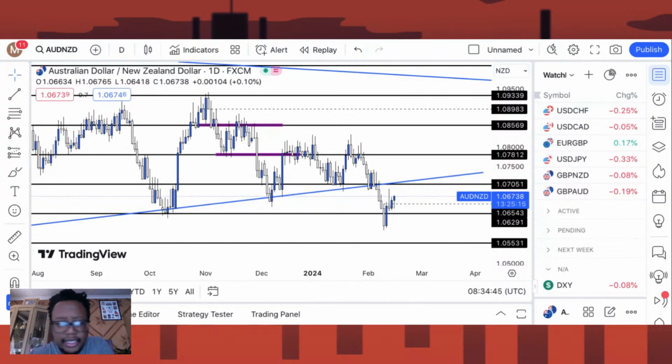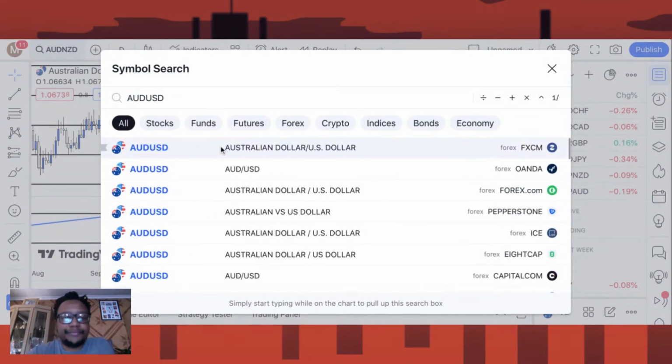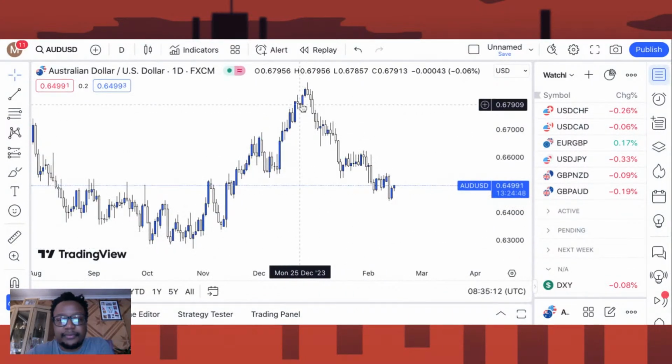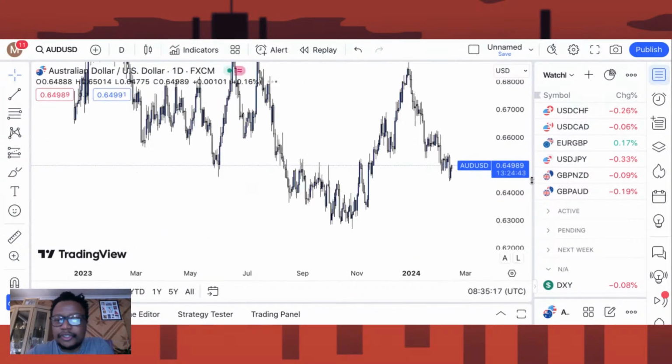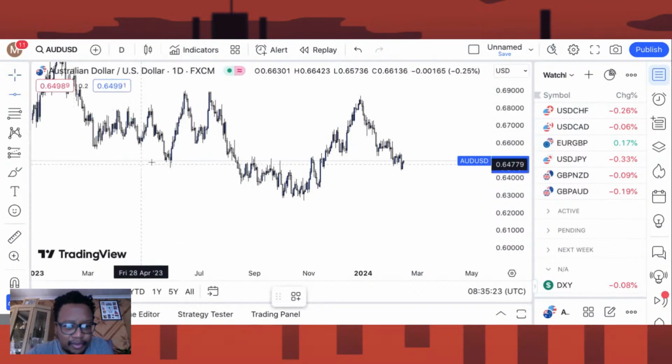Please do more analysis on AUD USD. It's actually a pair that I don't trade. But you can kind of derive a conclusion from what I'm saying as far as the DXY. If DXY goes up, AUD USD is going to fall out of the sky. Interesting. You'd think it would finally find some type of support though, right?